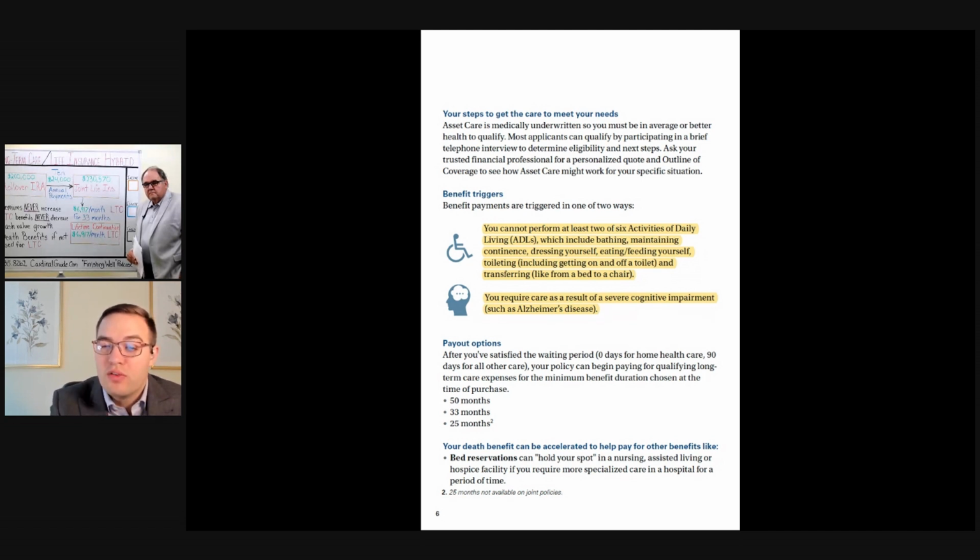I mean, you meet all those other things, but you clearly need someone helping you. So it's nice that they've added that cognitive impairment piece in there to cover those situations. But once you meet those benefits, that's what triggers the policy to pay out the $6,900 amount benefit.